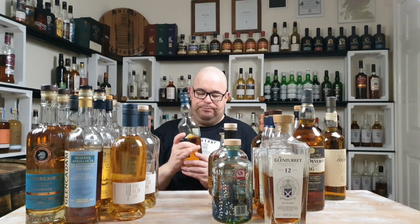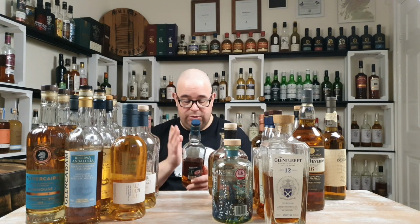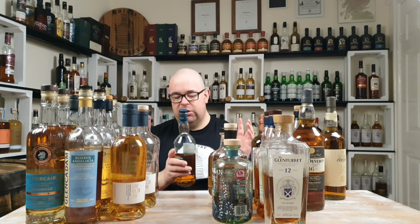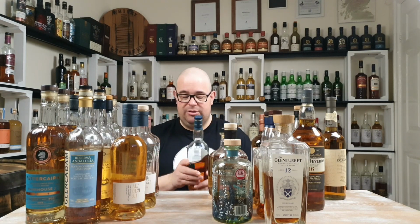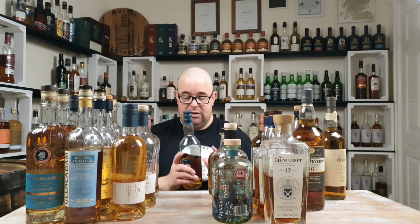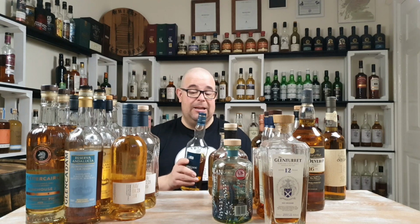And the last one, Anok from Noglu Distillery, 24 years old, 46% ABV, unchill filtered, no colorated. One of the cheapest nicely aged whiskies on the market. You can still find this in the UK for about £120 for 24 years old whiskey. This is incredible, stunning price, I need to say.